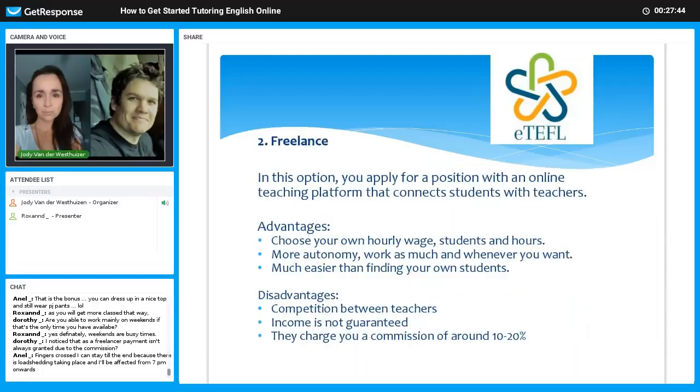So, for example, freelance. That's another option that you could consider. In this option, you apply for a position with an online teaching platform that connects students with teachers. So you don't work for them, you don't have a contract or anything like that. The advantages are you choose your own hourly wage, you choose the students, you choose the hours. You have more autonomy because of that, so you work as much and whenever you want. And it's much easier than finding your own students. So you're kind of like your own boss, all right?